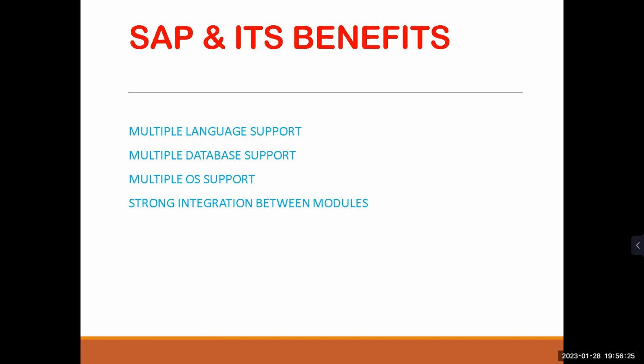Whenever we go into the business process, or into the SAP screen, you will be able to understand all of these things. Maybe this is the starting point. Some topics will be confusing for you, but as we proceed further, you will understand everything. So this is all about the benefits of SAP.